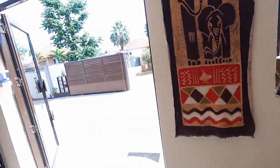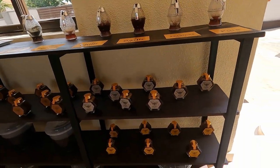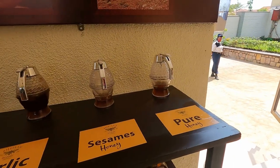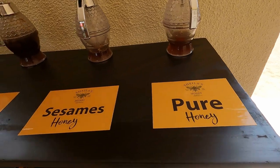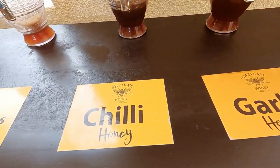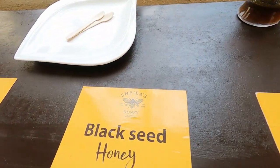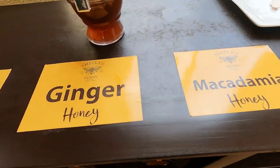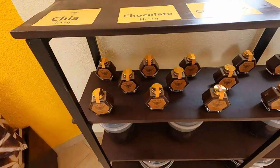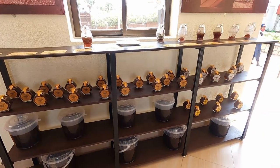So this store is beautifully decorated. We're heading over here to the section of the flavored honey, okay? There are many flavors. I was quite surprised. She has the pure honey, sesame honey, garlic honey, chili honey, tiger nuts honey, moringa honey, black seed honey, macadamia honey, ginger honey, cinnamon honey, chocolate honey, and then chia honey. It is amazing the variations that she has come up with.